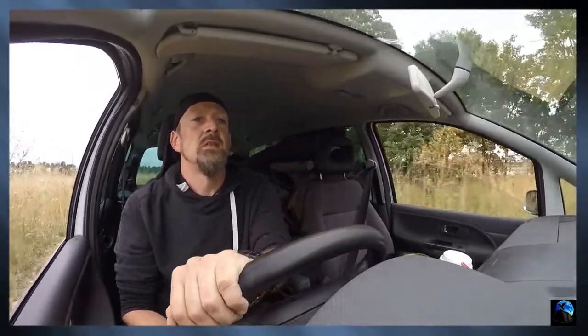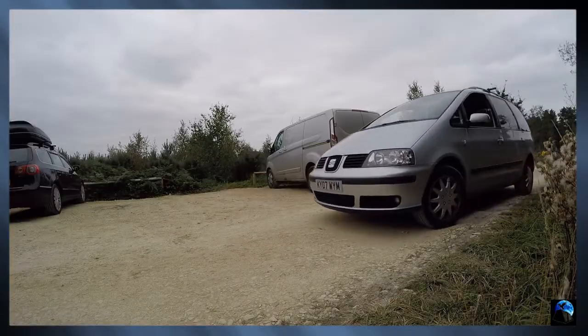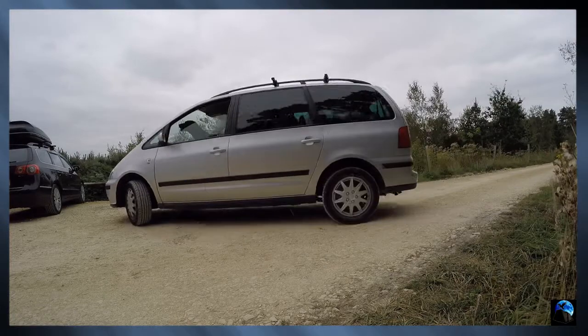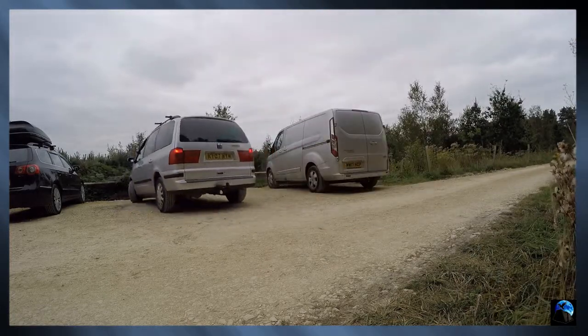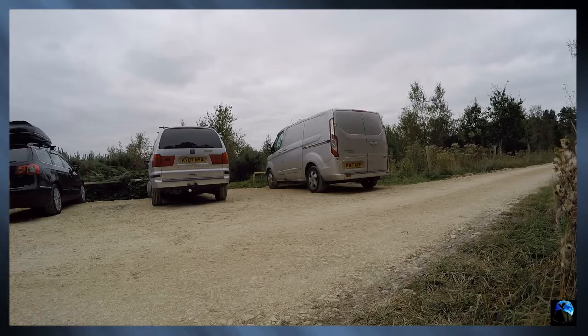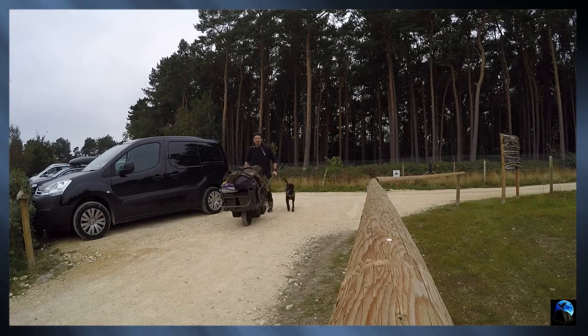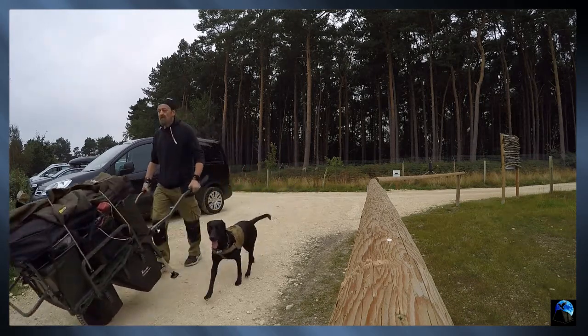Some potholes there. Not in the 4x4 anymore. Looks like it's going to be 3 loads.